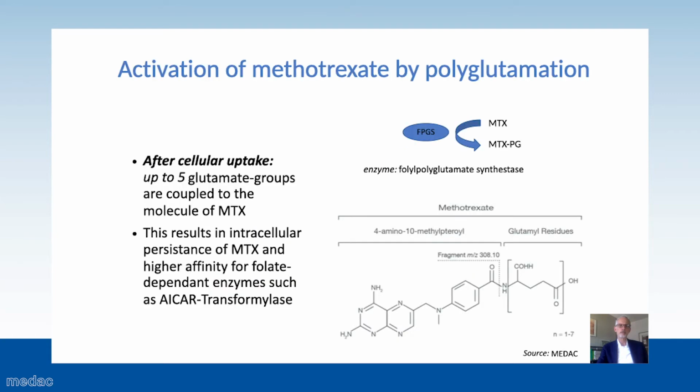So to explain this, polyglutamation is the coupling of glutamates to the methotrexate molecule. You see it on the right side. There are glutamate residues coupled, and up to 5 glutamate groups are coupled to the molecule of methotrexate with the enzyme polyglutamate synthetase. And this results in intracellular persistence of methotrexate and a higher affinity for folate-dependent enzymes such as AICAR transformylase, the enzyme which is responsible for the adenosine accumulation in the cells.